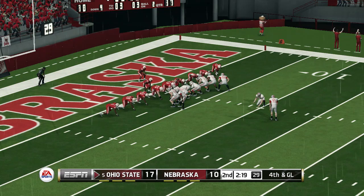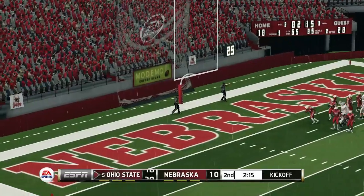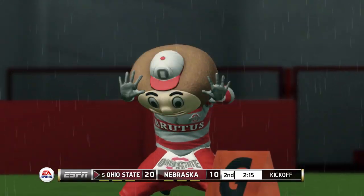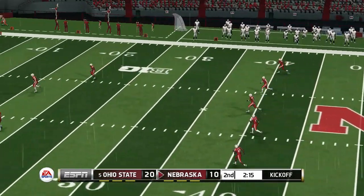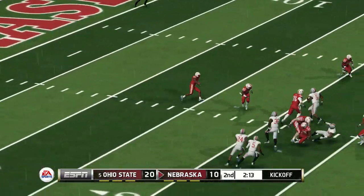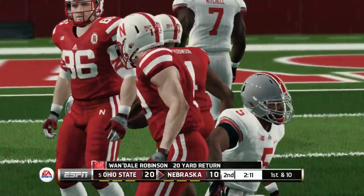Ohio State is hoping to make this a two-score game. Kicks up, and he got it. They line up to kick this one away. And he got all of this one. Great kick. And he's taken down at the 19.